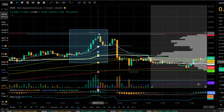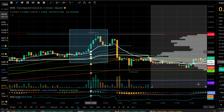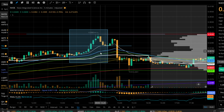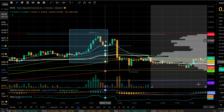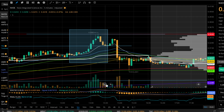Now we see this long wick at the top here, which indicates a bit of a topping, right? We've already pushed 3 cents above the previous resistance, so chances are we're not going much higher. Now, as we can see here, a red candle, 4.2 million. Then another red candle, 3.8 million. And then another candle, 2.2 million. As you can see, these red candles are descending in volume.